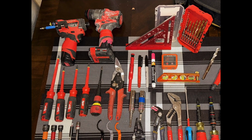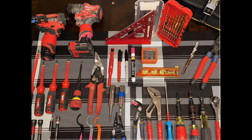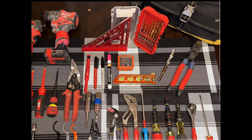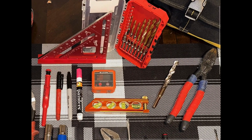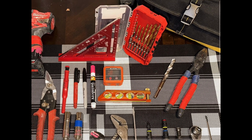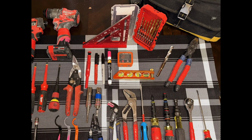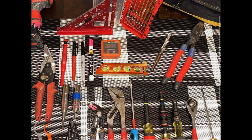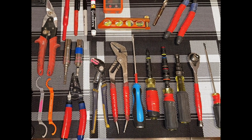Up here again is his drivers. It looks like that is the newer model of the M12 Impact with the lights on the front. A 7-inch speed square. He's got himself a Milwaukee bit case where he's kind of made his own. Other than that it looks pretty much like the regular bits, and he's added a concrete bit inside of there. Klein digital angle finder right there. Also a Klein torpedo level. A pair of lineman pliers right there as well.